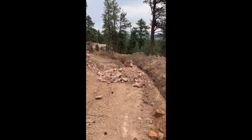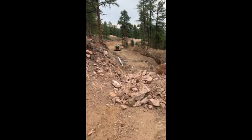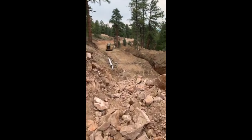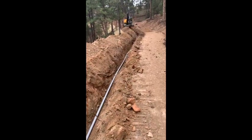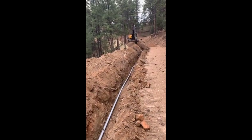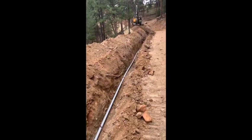Very long road. I want to guess 500 feet, but I am completely guessing on that. And I think by the end of the day, we'll at least have the road back to drivable and maybe fix it with the skid steer tomorrow.